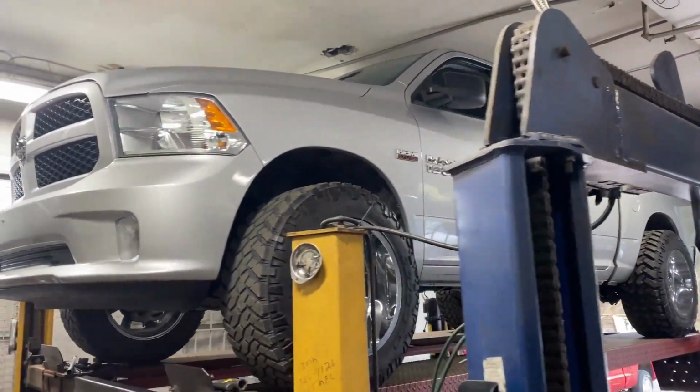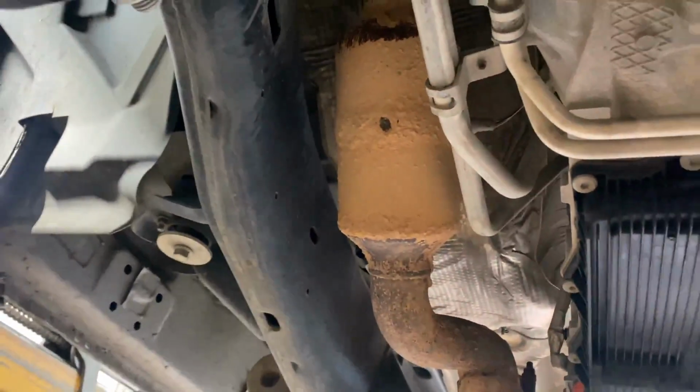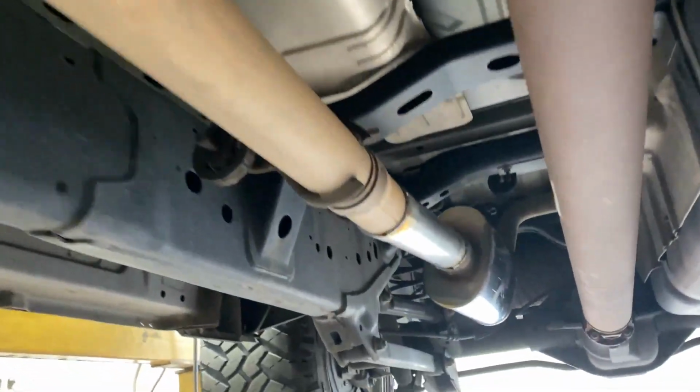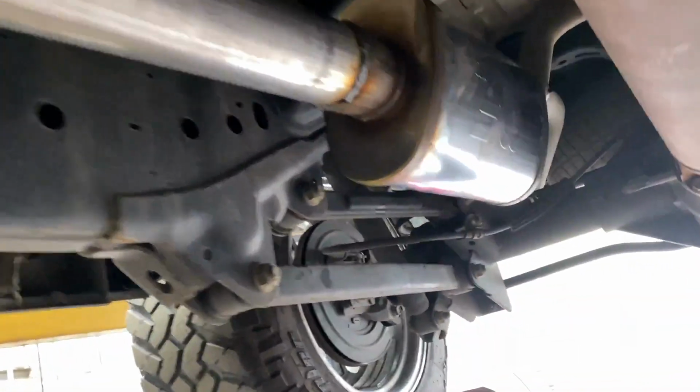2015 Dodge Ram 1500 Hemi. It's got factory converters there and there. Then it winds into a single there, then 3-inch all the way back. MAGNAFLOW 12198 right there.